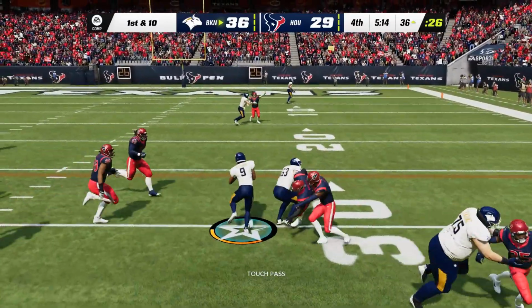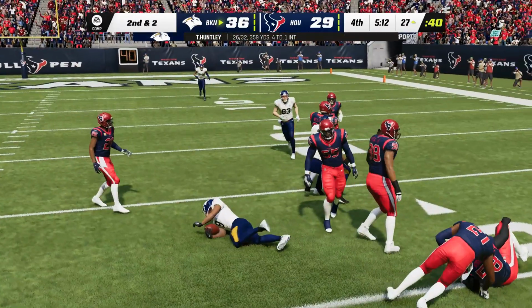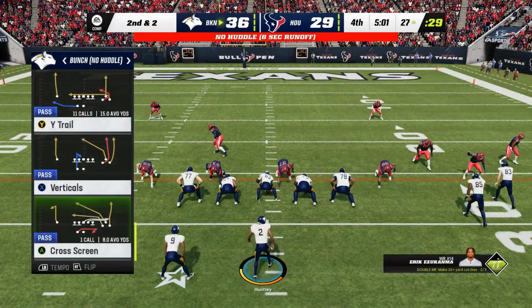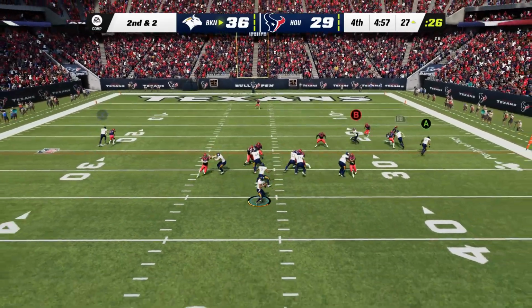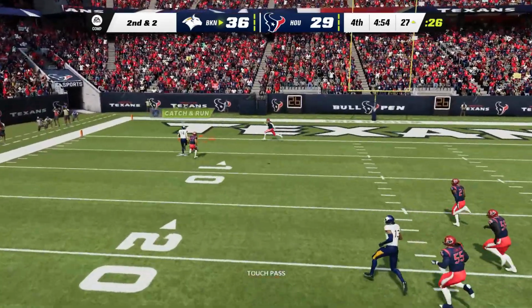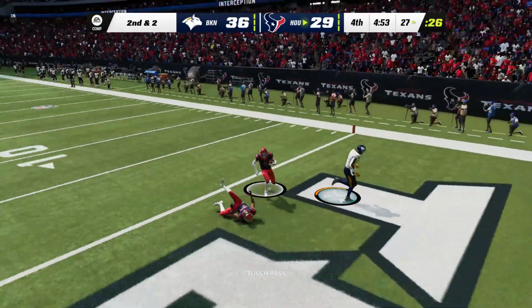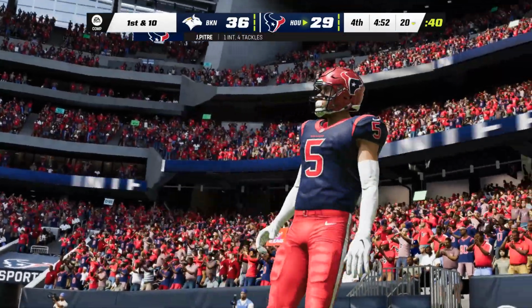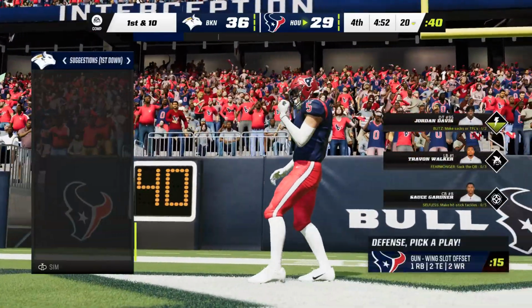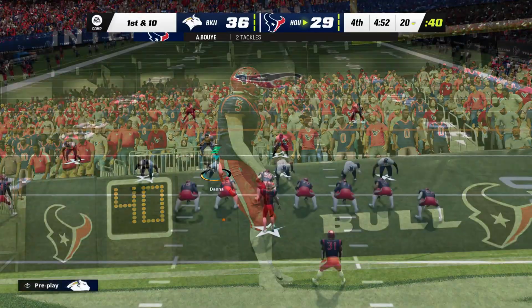Now they go screen. It's complete. This will be a gain of about 8 to the 27-yard line. And quickly they get to the line. To throw on 2nd down, Huntley. And it's intercepted at the goal line. Jalen Pitre picks it off. And the Texans are right back in this football game.